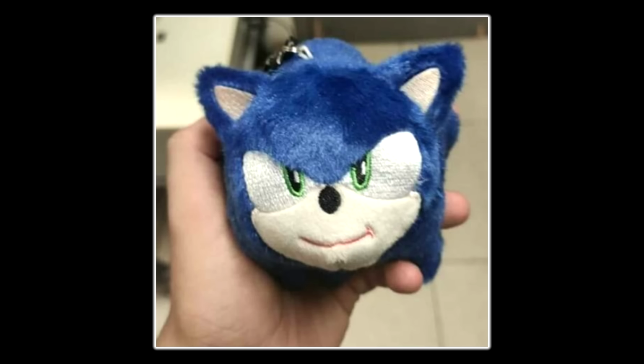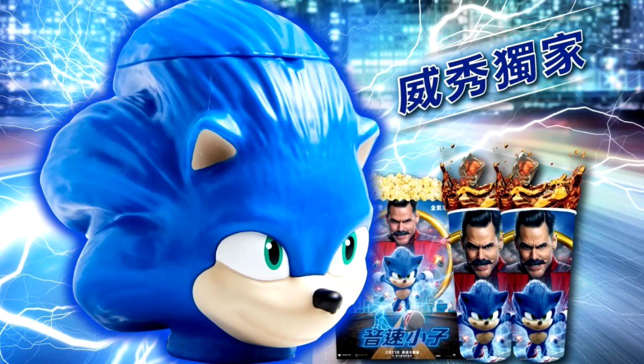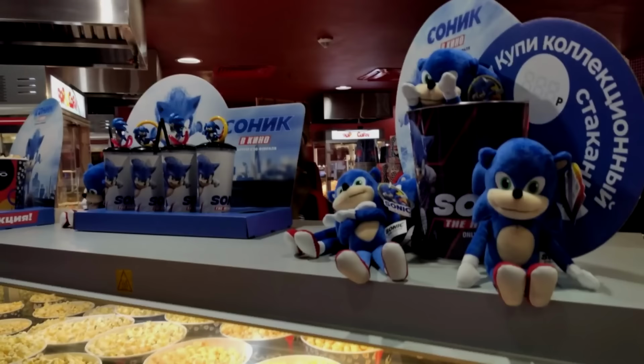In Mexico, there was this little head plush, as well as this popcorn bucket, which was also available in Thailand. And there's a completely different popcorn bucket from Taiwan. Then of course the Germany and Russian stuff, and even more than that. It's nice the Sonic movie had plenty of merchandise released for it, even if some are incredibly hard to find and keep track of. This is sorta related.